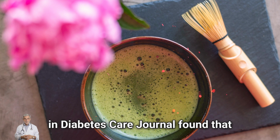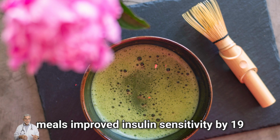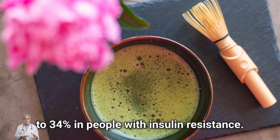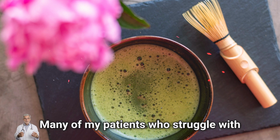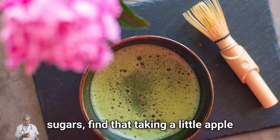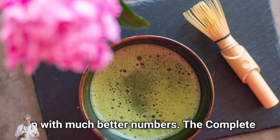A study in Diabetes Care Journal found that consuming apple cider vinegar before meals improved insulin sensitivity by 19 to 34% in people with insulin resistance. Many of my patients who struggle with dawn phenomenon, those high morning blood sugars, find that taking a little apple cider vinegar before bed helps them wake up with much better numbers.